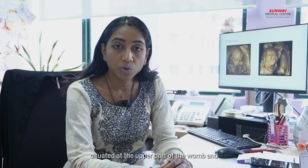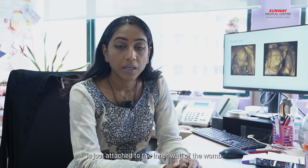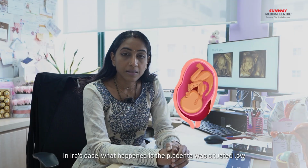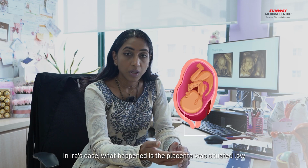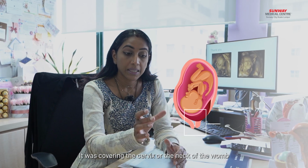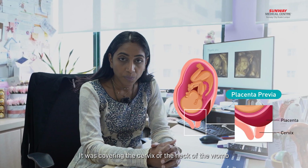Ira had a condition called Placenta Percreta. In a normal situation, the placenta is situated at the upper part of the womb, attached to the inner wall of the womb. In Ira's case, the placenta was situated low, covering the cervix or the neck of the womb. This is called placenta previa.